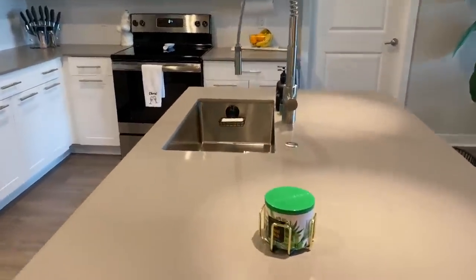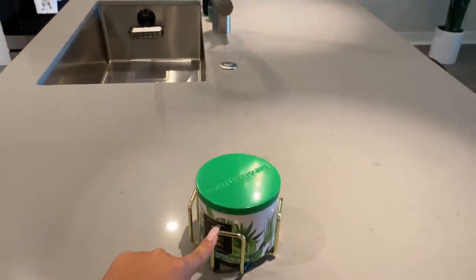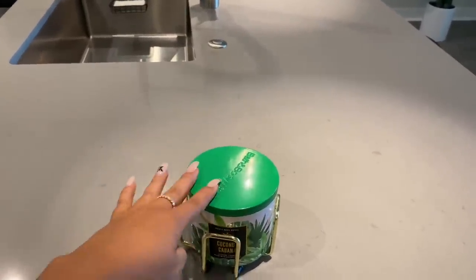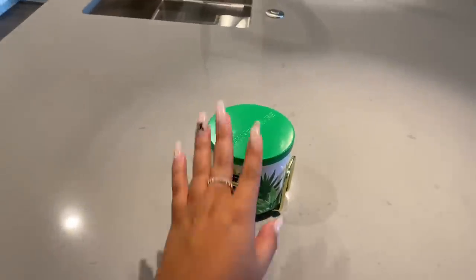But this little holder is actually for the coasters that you're gonna see all around the apartment. This was the holder for it, and I did just set my candle in it. This one smells so good from Bath & Body Works. If you know me, you know I'm so addicted to coconut. So I have these all over.